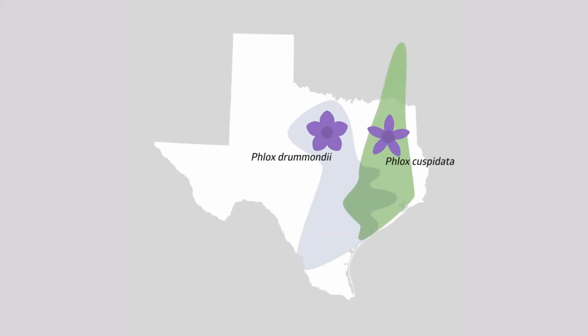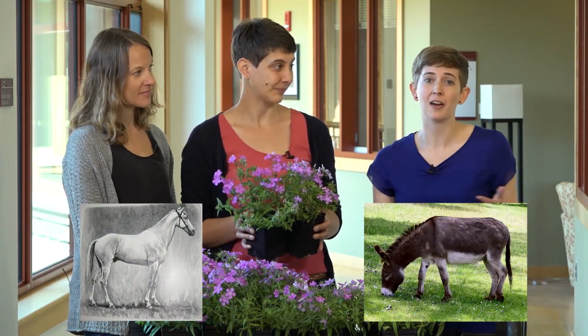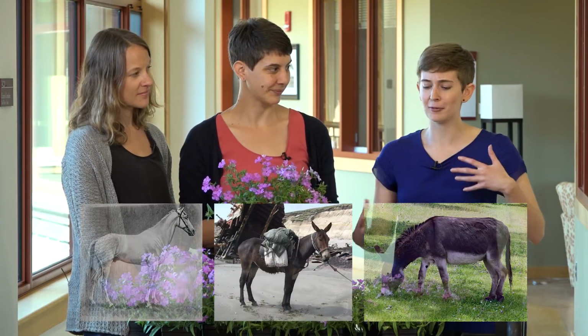I study these two beautiful wildflowers. They're called Phlox, and they grow in Texas. They're really closely related, and they look really similar. So, throughout most of their range where they grow, they're separated from each other. But in some parts, they grow right together in the same population. And in these places, they can actually mate with each other and produce hybrids. That's like when a horse mates with a donkey and produces a mule. So the mule itself is really strong, but it's sterile and can't make babies and pass on its genes. So these two species also make hybrids that are sterile. They're really beautiful, but they can't reproduce.